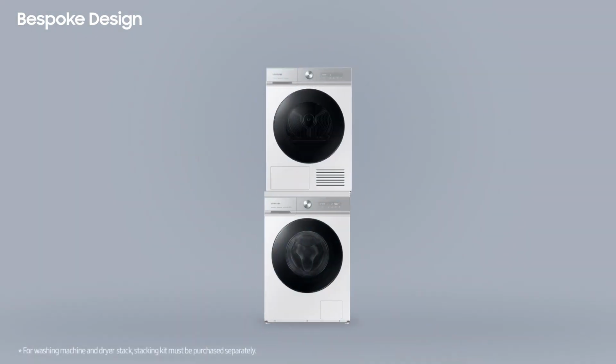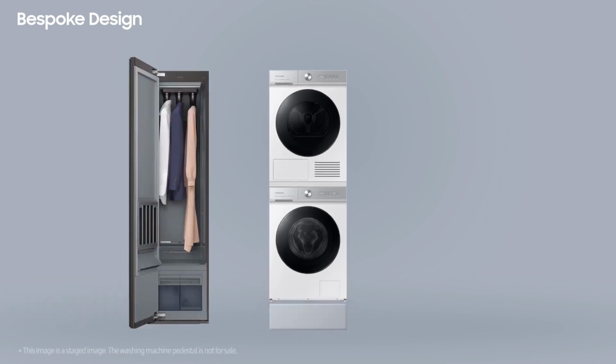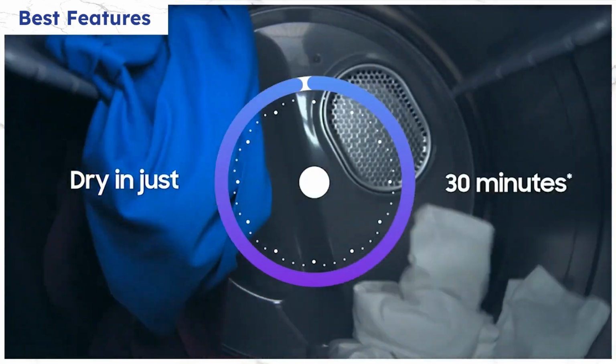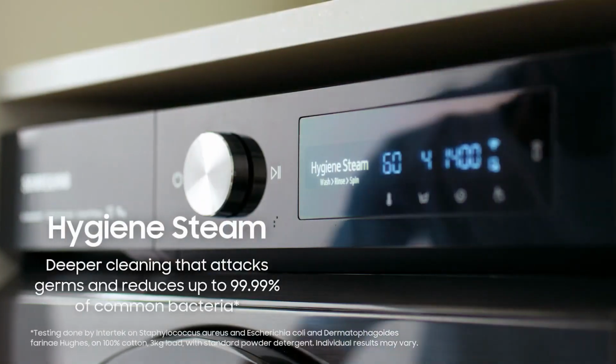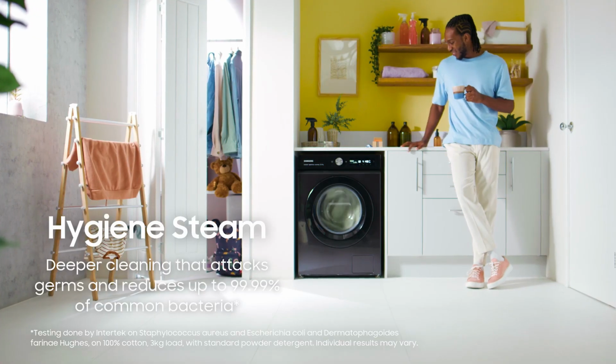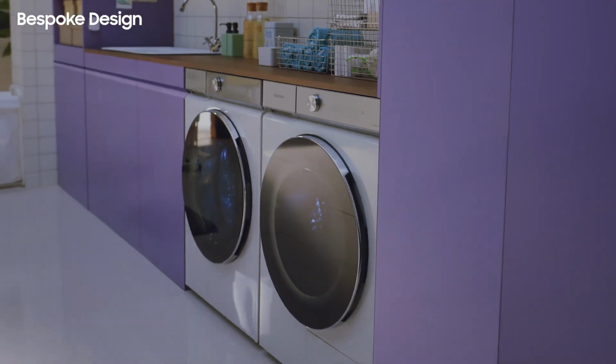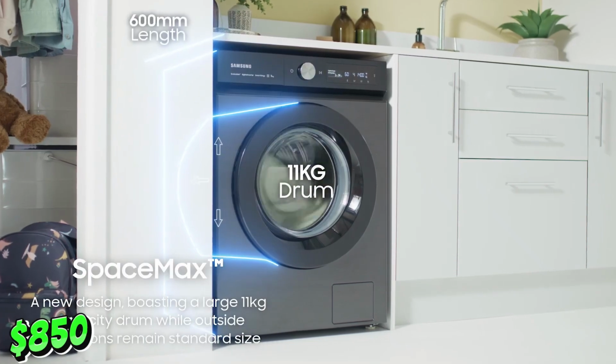And the presets, like the sanitizing cycle and multi-steam cycle, are perfect for tackling different types of laundry. Oh, and did I mention they're Wi-Fi compatible? That's right, you'll get phone notifications when a cycle is complete, and you can even troubleshoot issues right from your phone using Smart Care. It comes with a price tag approximately $850.